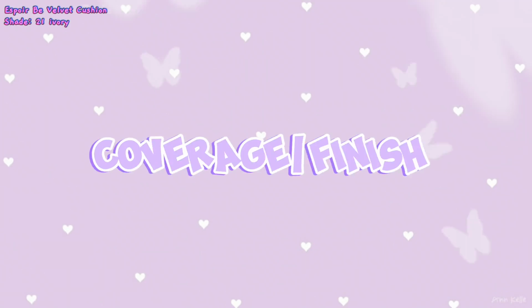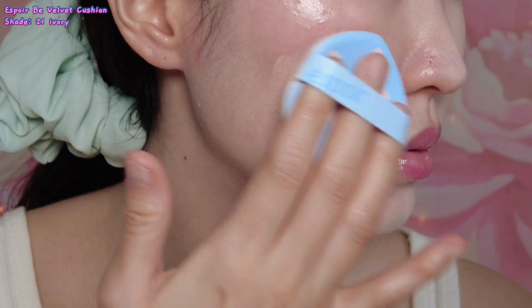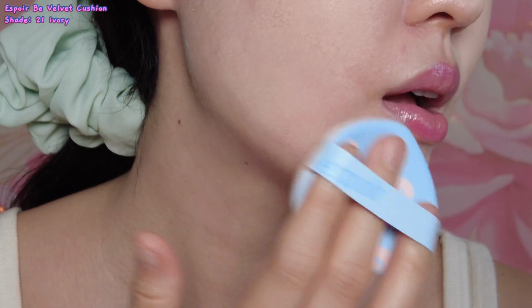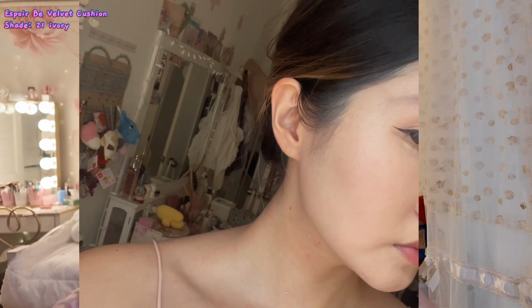So coverage and finish. This has a very high coverage and is on the heavier side. You will definitely look like you have makeup on. It's better for a night out instead of an everyday cushion. This is a true matte cushion. This is not glowy, this is not semi-matte, it's the true definition of a matte cushion. It has a very velvety and powdery feel to it once it adheres to your skin. But it's not the most natural finish, but it does look amazing in my opinion.